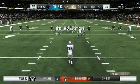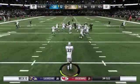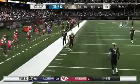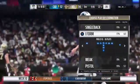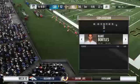Here's Brett Kern now as the drive goes backwards, so he's on to punt it away. He's averaging just under 50 yards a punt as he gets this away. Out onto the field comes New Orleans. We have not seen much on offense from either side. These last few drives, it has been a struggle, hasn't it?